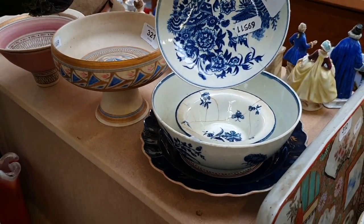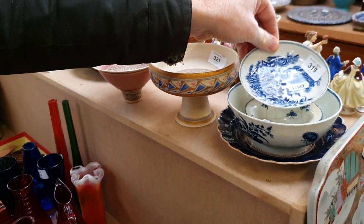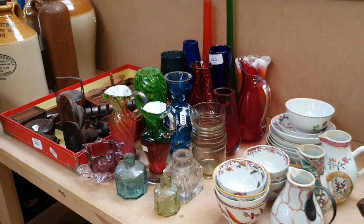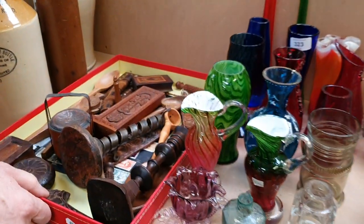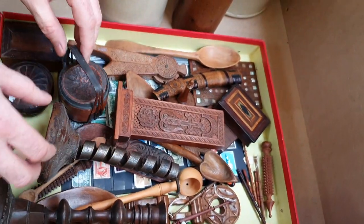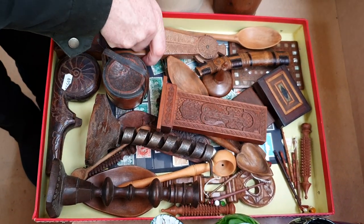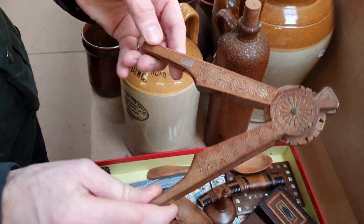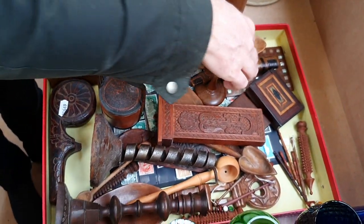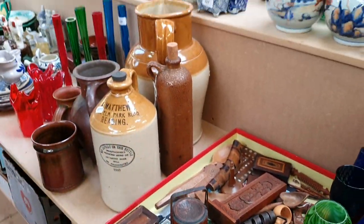It's a Worcester transfer mug. Unfortunately cracked that one. Mug, it's a bowl. Here's an interesting box full of treen items. So lots of Welsh spoons, and it's like a nutcracker, a Scandinavian carved wood piece there. That's quite a nice lot there.